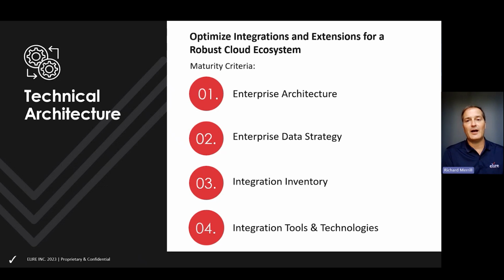Now, this is really around optimizing integrations and extensions for a robust cloud ecosystem. And these include enterprise architecture. Do you have your architecture mapped, diagrammed, communicated, understood today? Do you have that mapped, communicated, understood for what the future state's going to be like, or maybe even an interim step, right? If you're doing a coexistence strategy.